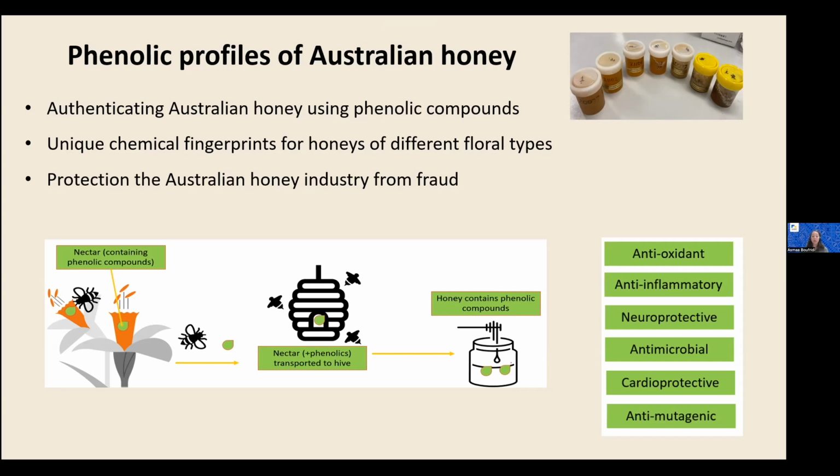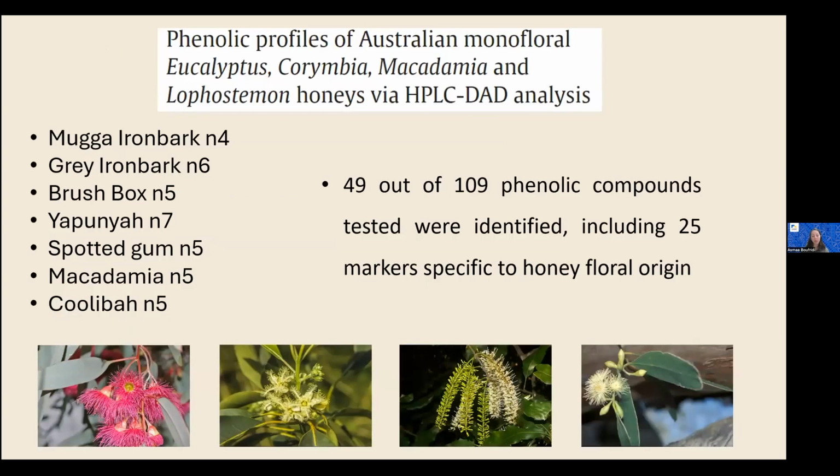A lot of phenolic research has been done for European and Asian honey types. However, little has been done on Australian honey. We started this project a couple of years ago. We published earlier in the year our phenolic profiles for various Australian monofloral honeys. What we call monofloral is a honey that has at least 50% coming from the same plant. In Australia it's really hard because a lot of plants are flowering at the same time, but we are trying really hard to get as many monofloral honeys as we can so we can find the phenolic compounds specific to that plant.